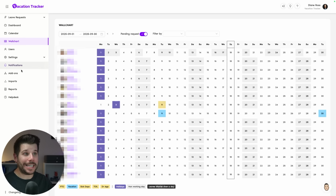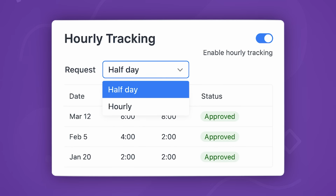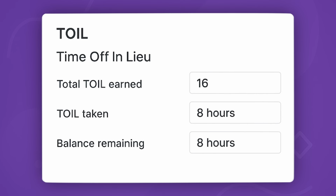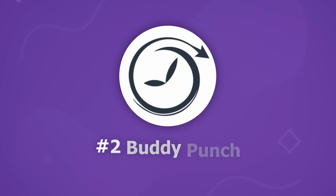But here's where it gets even better. Vacation Tracker has add-ons that allow you to customize it even further so it matches your policies. Things like blackout periods so your whole team doesn't disappear at once, or probation settings so new hires can't book time off too early. And the list goes on with even other features such as hourly tracking, carryovers, TOIL, or more commonly known as time off in lieu. If you want something that's purpose-built for leave with the flexibility to scale as you grow, then this is your best bet.